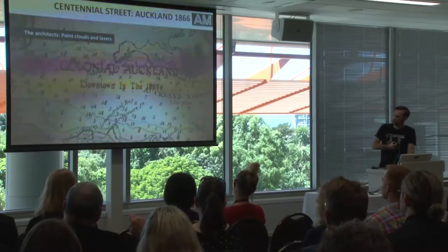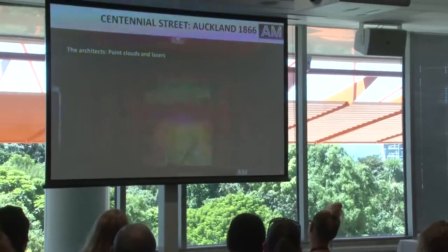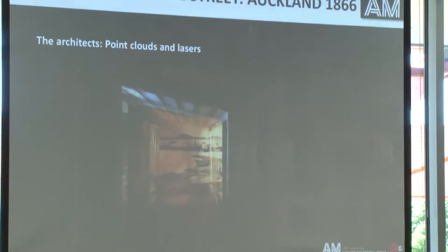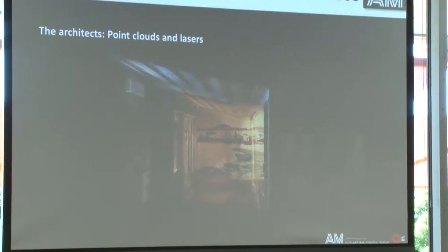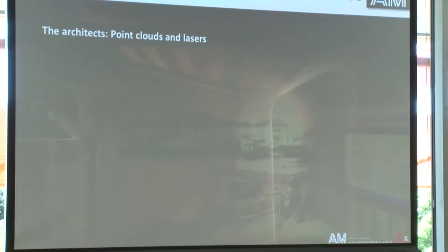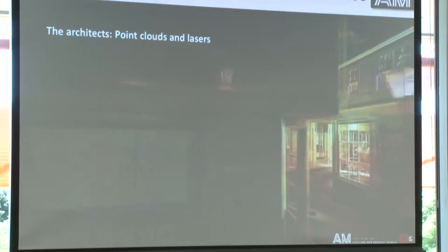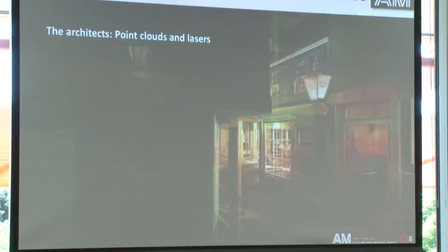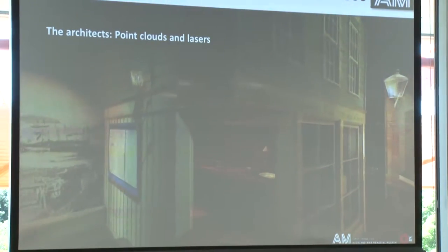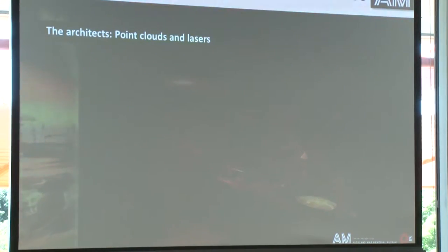So this video will just take us through a comparison between the laser scanning of Auckland 1866 and swap between the photo stitching as well. As you can see, there's that really atmospheric layer that you get from the laser scanning, all those wonderful point clouds and lasers that are accurately capturing that record of the gallery. And then as we move in here, I think it'll swap over to the photos.